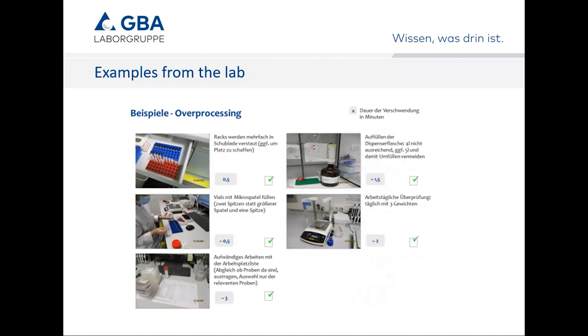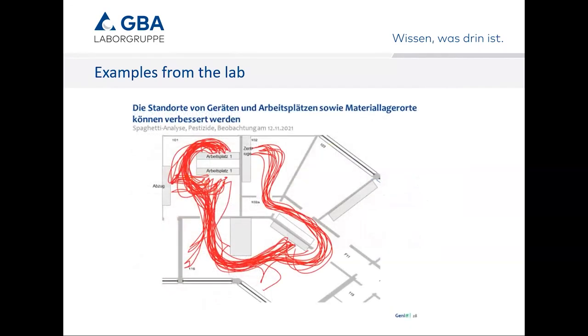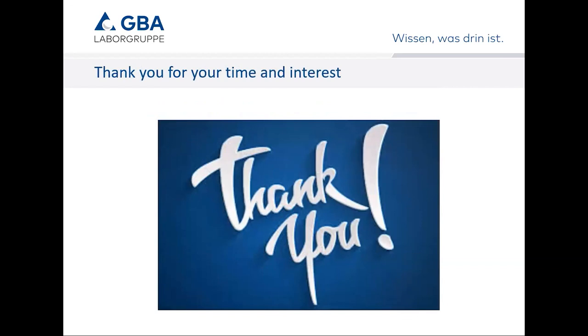The next problem that we identified was that our workstations are not in the best condition. The organization was not always the best for the handling of the samples and for the handling of the analyzers. So we had a look and redesigned a lot, especially after we made the spaghetti analysis for one of our departments. We were a little shocked after doing this. And as a result of this, we decided to reorganize and rebuild this department. And this is what we do in the next steps. So I hope I could give you a little overview, and I'm hopefully waiting for your questions.